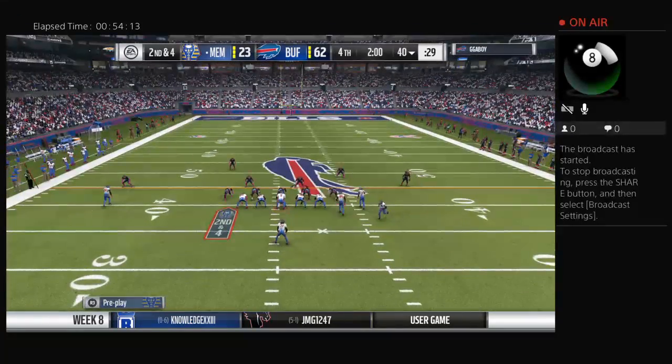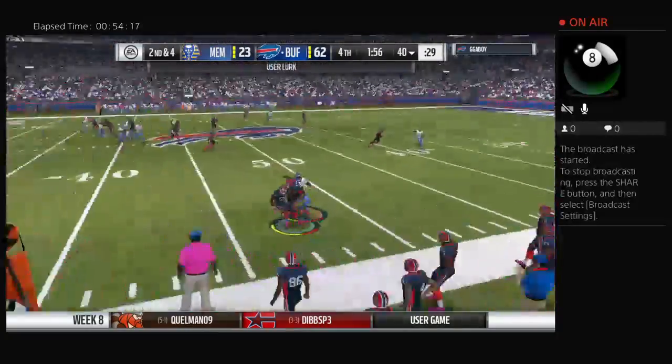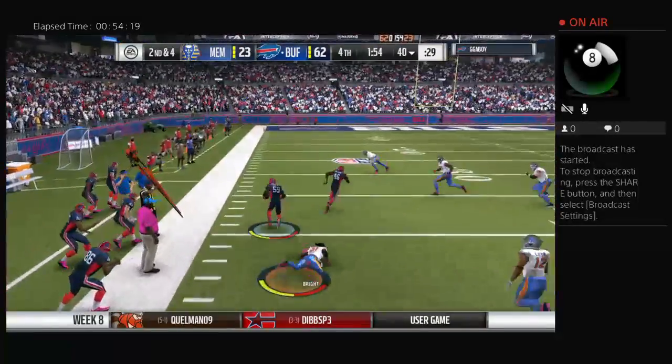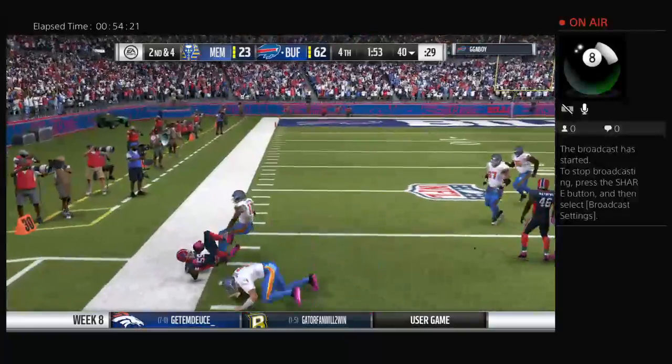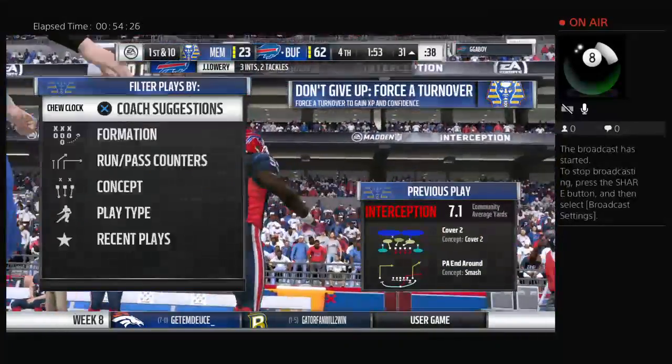Here we go now. Here's a play fake as they set up to throw into a double team, and it's intercepted. A great read, and it's picked off. And the return here will go to the 31-yard line. And now out come the Bills.